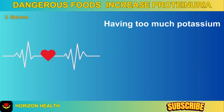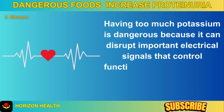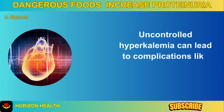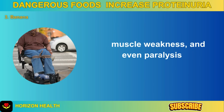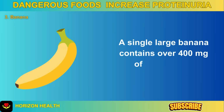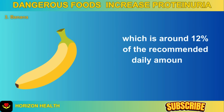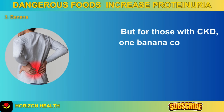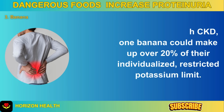Having too much potassium is dangerous because it can disrupt important electrical signals that control functions like heart rhythms. Uncontrolled hyperkalemia can lead to complications like irregular heartbeat, muscle weakness, and even paralysis in severe cases. A single large banana contains over 400 milligrams of potassium, which is around 12% of the recommended daily amount for healthy adults. But for those with CKD, one banana could make up over 20% of their individualized, restricted potassium limit.